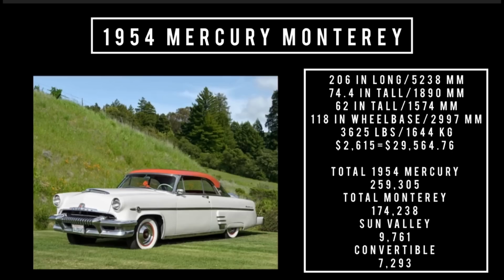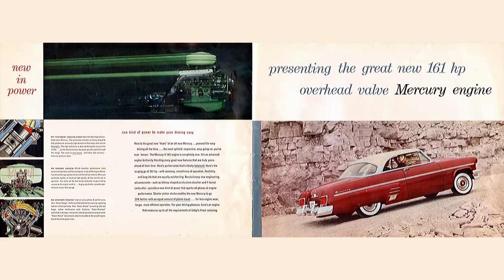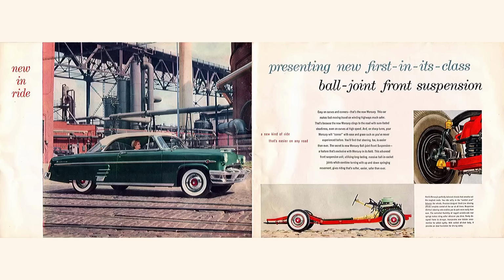7,293 units. Moving on to engines, only one engine on offer, 256 cubic inch displacement, Y-block V8, 4.2 liters. Let's stop right there for a second and explain what the Y-block was. Introduced in 1954, this was Ford's overhead valve V8 offering. This was the engine that was to replace the flathead V8, beating the Chevy small block to market by a whole year. The reason it was called the Y-block was because of its deep skirting, which made the block resemble the letter Y, hence the name.